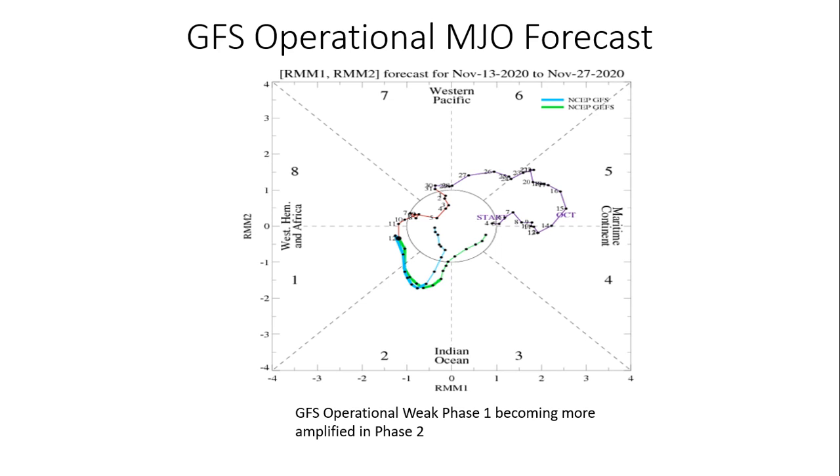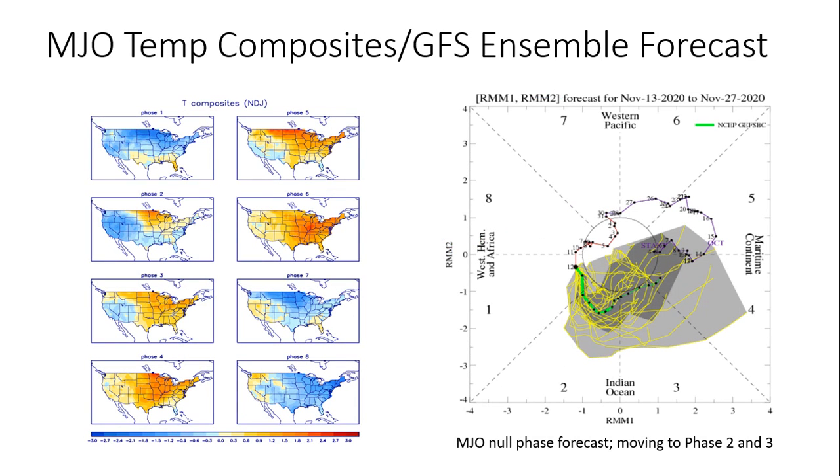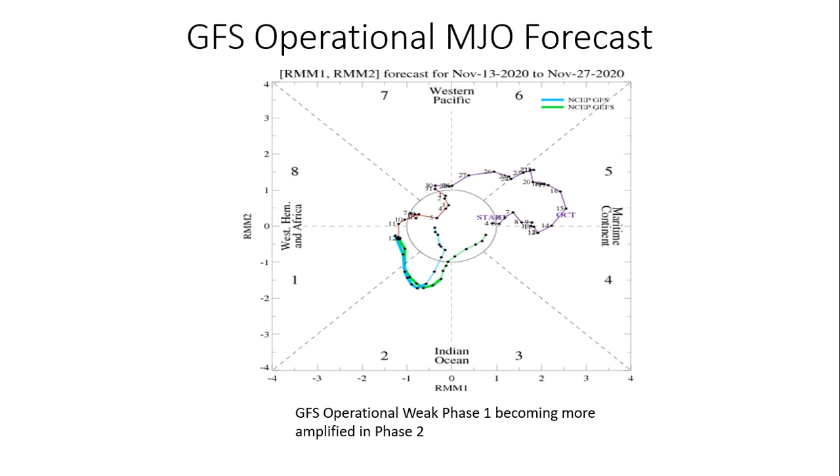Generally, they're in good agreement here on the 13th of November, and the week in phase 1 for the MJO, and becoming more amplified into phase 2. So very similar if you look at the diagrams and for the forecast from both the GFS Ensemble as well as the GFS Operational. With both these models, there's a tendency, especially with the GFS Operational here, for the MJO to spin back into the null phase, that's the inner circle, if you notice, with minimal impact after it amplifies slightly into phase 2 for just a short period of time.